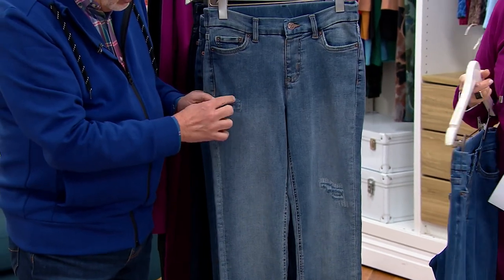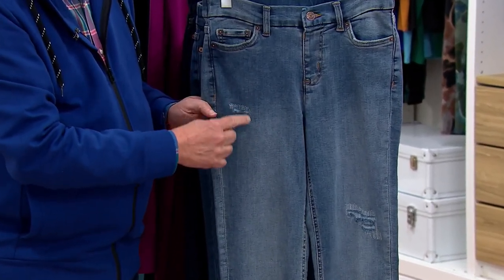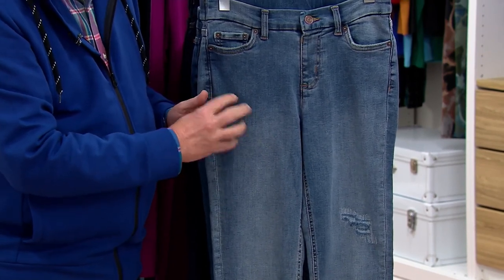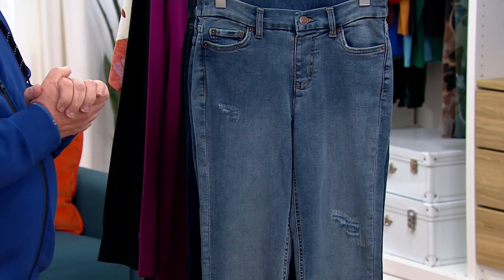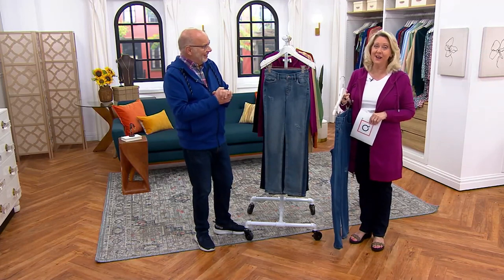What it is, you know, we create that little distressing. We put a patch in the back and we put the embroidery over it, so it will never open up or get more than this. So it won't show any skin? It will not show any skin. Amen. Because that's what I worry about.